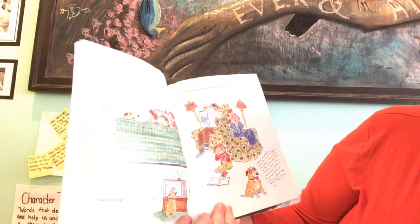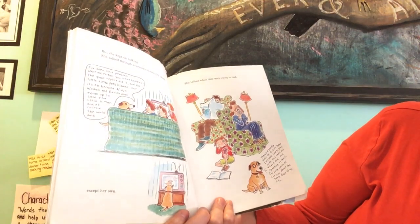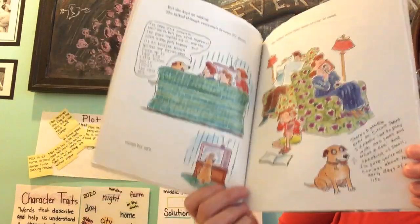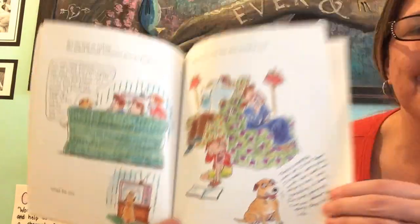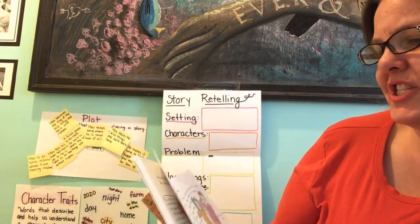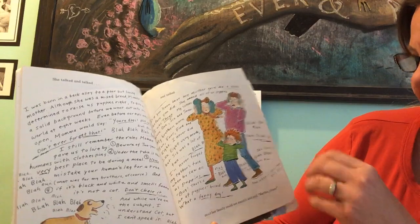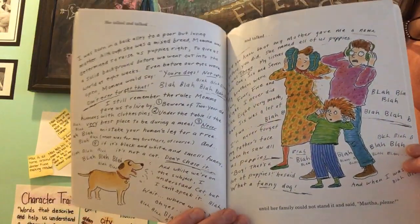She talked while they were trying to read. There's a poodle over on Circuit Street I'd really like to play with. He's small, but what a dog. And speaking of small, I'm sure you're all curious about the early days of my life. She talked and talked and talked until her family couldn't stand it and said, Martha, please.